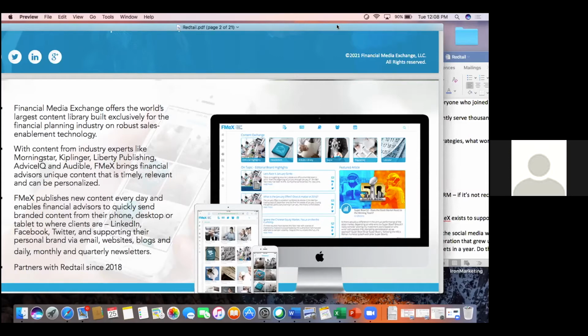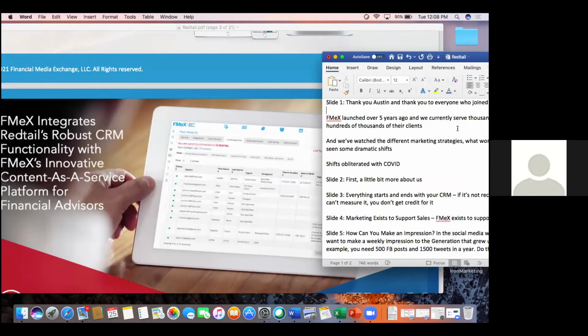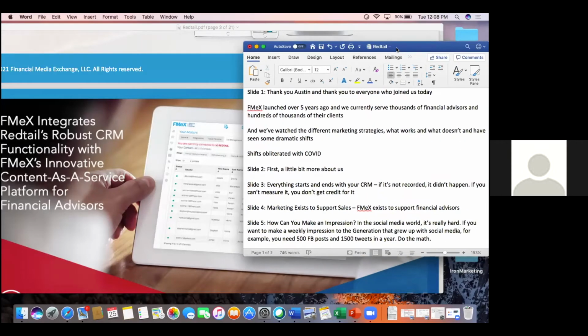And we're very pleased that we've been a partner with Redtail for a number of years. And the reason why that's so important for us is because we made a decision when we launched FMeX. We thought everything starts and ends with your CRM. And in simple terms, if it's not recorded, it didn't happen. If you can't measure it, you can't get credit for it. And so, by way of a great technology integration with Redtail, we're able to seamlessly integrate, and Austin will sort of show you some of that in a little bit.